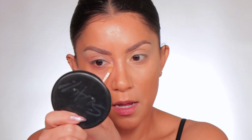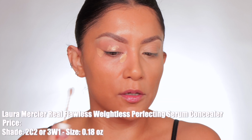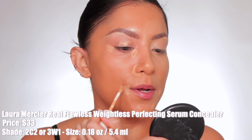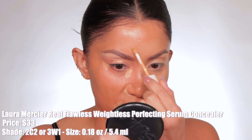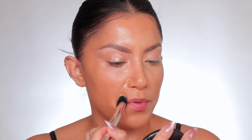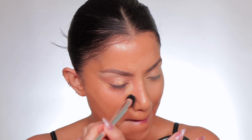Ooh. On top of that color corrector, the new Mercier Real Flawless Weightless Perfecting Serum Concealer retails for $33. It comes in 22 shades. This is a weightless, serum-infused multitasking concealer that quickly brightens, hydrates, and smooths while providing medium coverage, up to 16-hour wear time, and a natural finish.